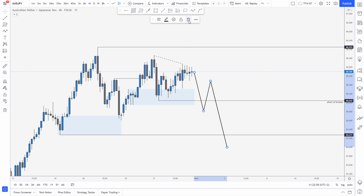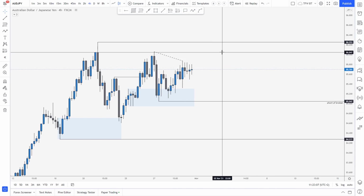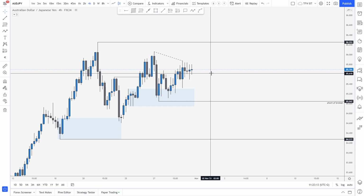Okay, so as you can see, there are a lot of scenarios, guys, and this is why you should never listen to somebody that says market is going up, because nobody ever knows, okay? But the guys that actually know how to adapt to the market, those are the guys that are profitable, okay? So let's see how it's gonna go.